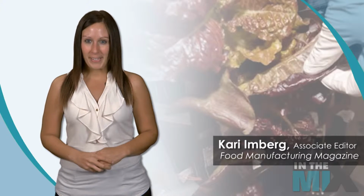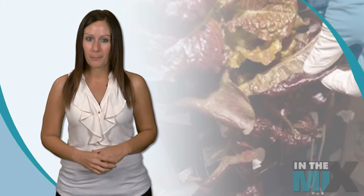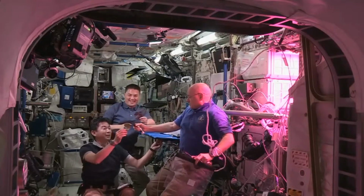Dining on red romaine lettuce may not seem like anything out of this world, but astronauts of the International Space Station would probably beg to differ. While clinking their lettuce leaves together as a celebratory cheers, the astronauts enjoyed produce from their space garden yesterday for the very first time. Cheers, cheers, cheers.